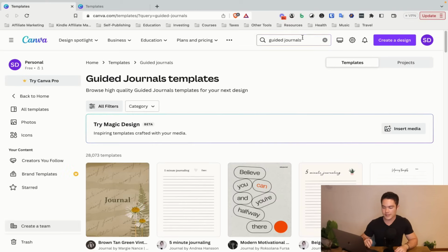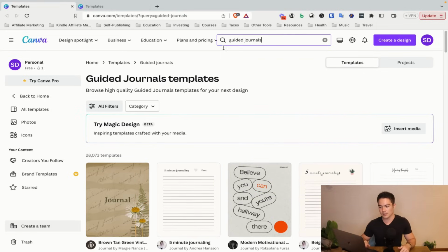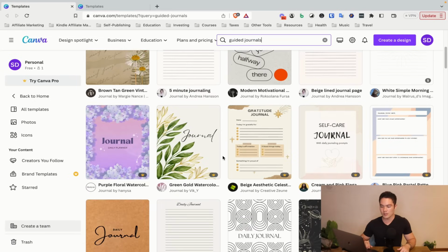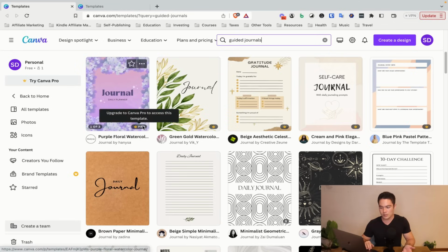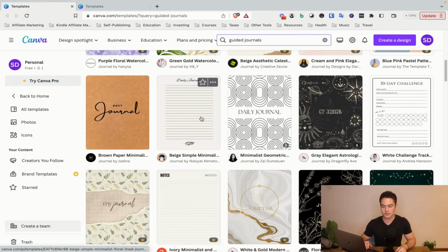You can actually just go to Canva here and, in the search bar, look up whatever book that you're trying to create, and you can find a lot of templates for it. So in this case, I looked up guided journals, and you'll see that there's a lot of templates that you can use for guided journals, and a lot of them look kind of similar to the books that we just researched. Now, some of them you might have to get Canva Pro to use. That's what this means here, but I think it's worth it. It's about $20 a month or so. Or if you don't want to do that, you can definitely start off by using the free templates.